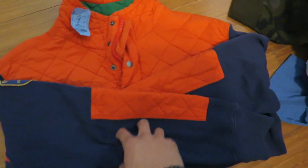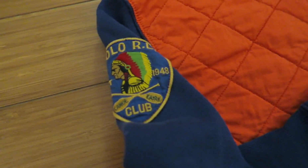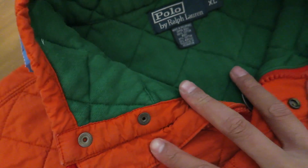XXL. And then this one I just haven't got to show you guys. It is an Indian head vintage Polo Ralph Lauren. You see it right there, it's got the patch. And then size XL tag right there. And I picked this one up for 10, yeah, $9.99. Pretty cool little colorway. But yeah, so that's basically it.